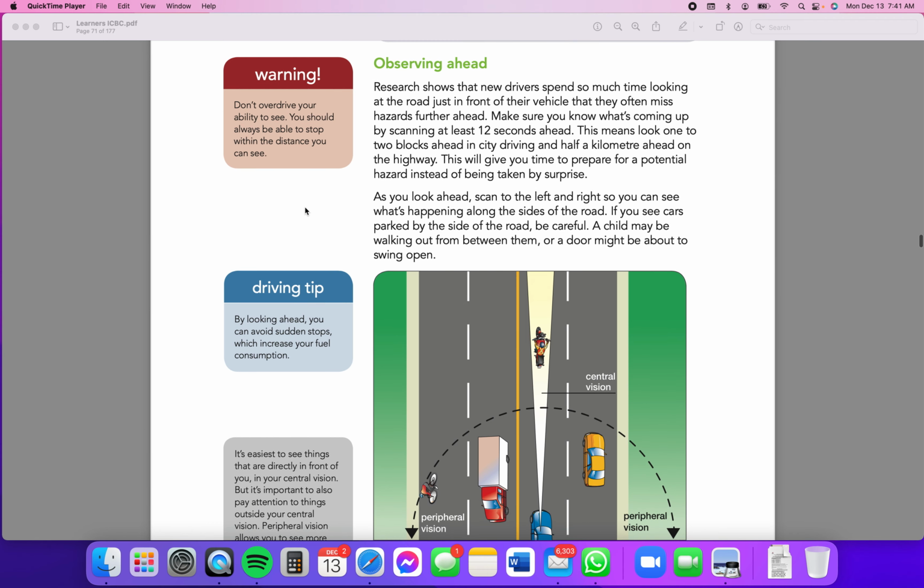Observing ahead. Research shows that new drivers spend so much time looking at the road just in front of their vehicles, they often miss the hazards further ahead. Make sure that you know what's coming up by scanning at least 12 seconds ahead. This means look 1 to 2 blocks ahead in city driving, a half kilometer ahead on the highway. This will give you time to prepare for potential hazards instead of being taken by surprise.